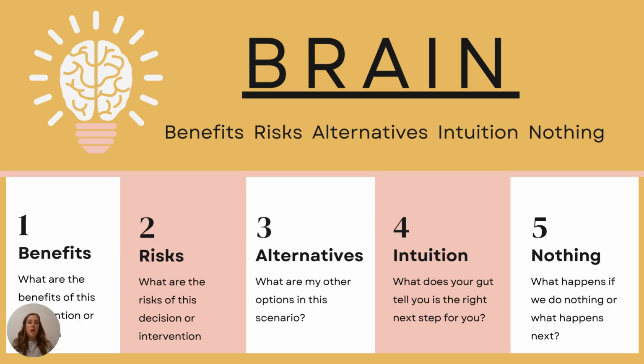Okay. Let's talk about the BRAIN acronym. It's one of my favorites, and we'll be wrapping up class here after this slide. BRAIN is a tool that you and your partner can use in any birth scenario, in the hospital, at home, at the birth center. Whenever we're making a decision about something, we can use the BRAIN acronym. So we'll ask, what are the benefits? What are the risks? What are the alternatives? What does your intuition tell you? And what happens if we do nothing?